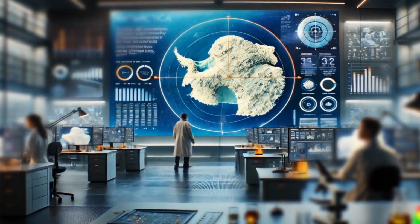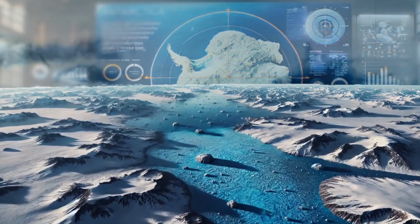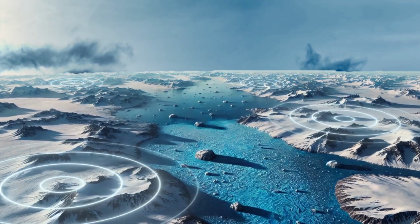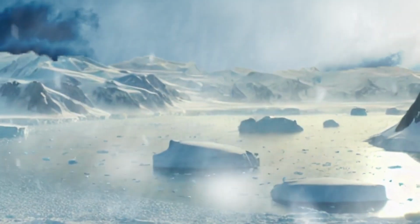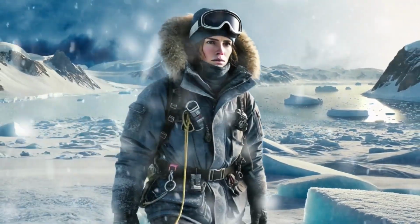In any case, with this new map, researchers developed a where-to-go index that ranks the best meteorite hunting spots, making future field trips much more targeted. And with plenty of blue ice regions still unexplored, there are tons of meteorites just waiting to be found. So, what are you waiting for?